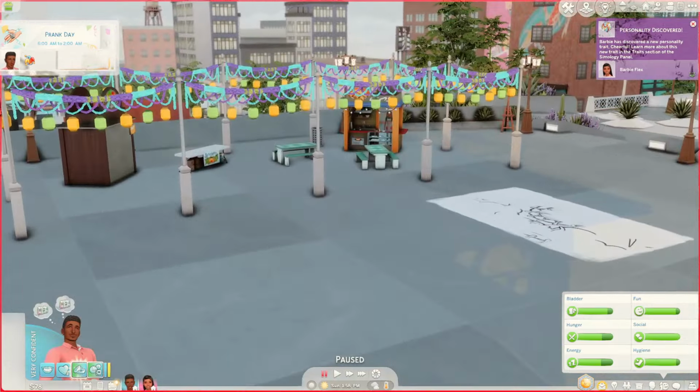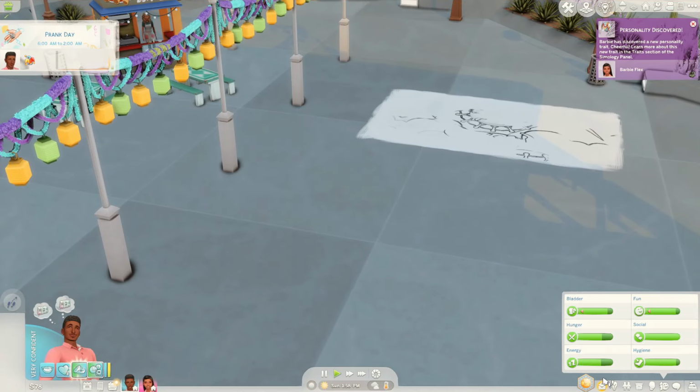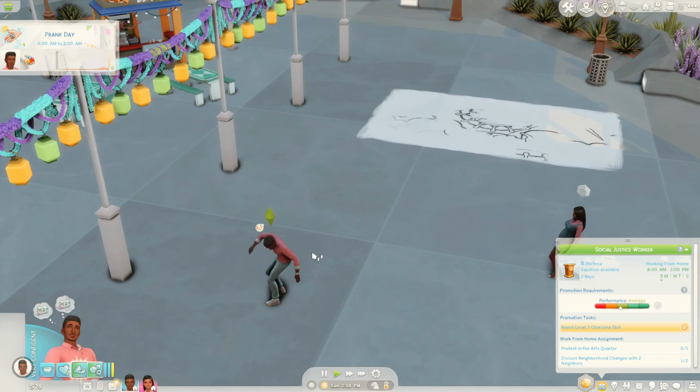We're going to... we should go here, right? Go here together. And then we got a protest. Use your phone to travel to the Arts Quarter District in San Myshuna and start a protest for your cause. Okay. You need to click on your sim and choose a cause first.